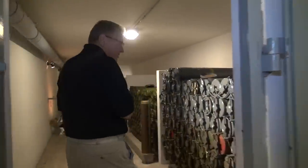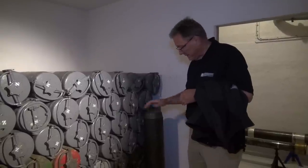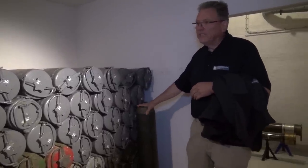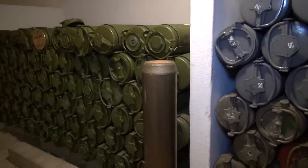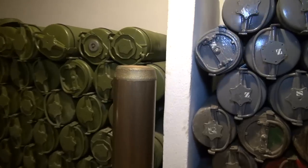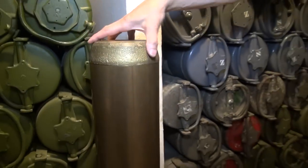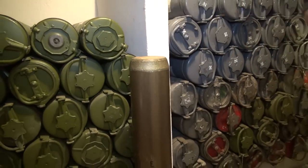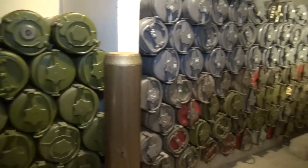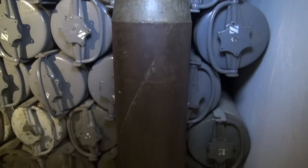Another interesting thing is that what you can see here is original German ammunition. Original German World War II issue. The steel case. And the Danish version manufactured in the Danish ammunition arsenal. So it's brass. That's actually cork. But it's a brass shell. And the German ones are just steel. Cheaper and easier than brass.